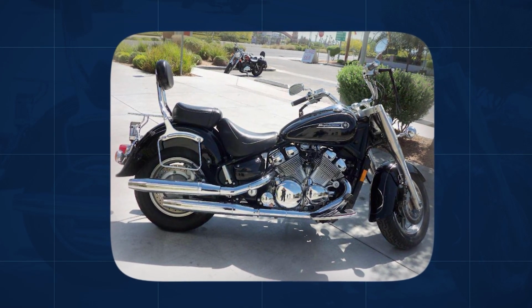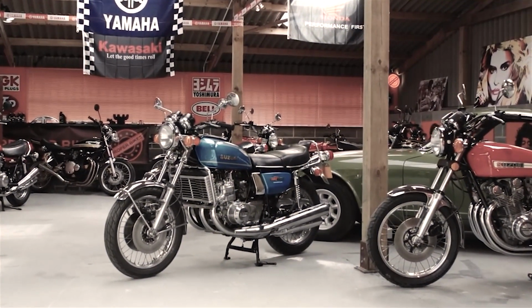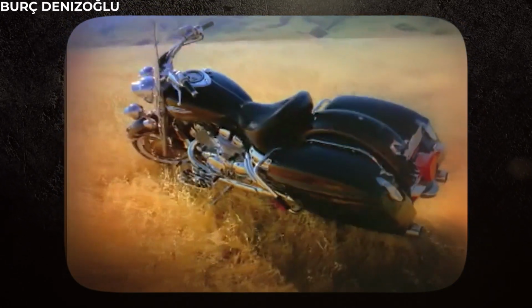Hang on, we'll get to the number one pick, but first, let's roll with number 10, a cruiser that might surprise you. Number 10 might be last on our list, but it's definitely not the least. This cruiser had style and power and could make heads turn. Any guesses? Well, stick around. The ride's just begun.